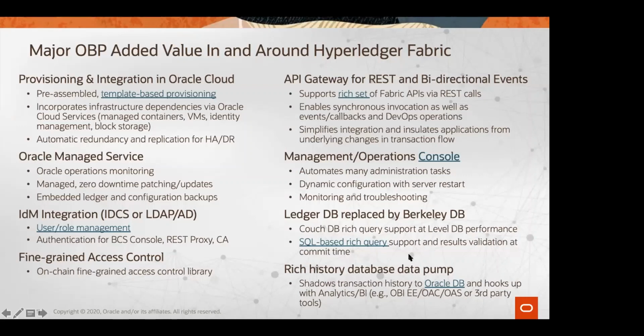We replaced the underlying open source storage databases, which were inadequate from our perspective for significant enterprise use, with BerkeleyDB, which is an embedded key value database, but it also provides a SQL layer on top. So you can actually, in your smart contracts, use SQL to interact with it. And then we also added a data pump to pump the transactions that come into the blockchain ledger to a relational database. So you can connect analytics and other tools and make it easy to explore the data.